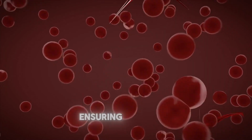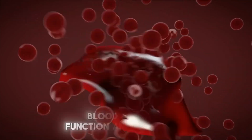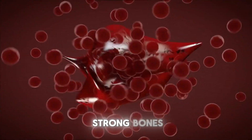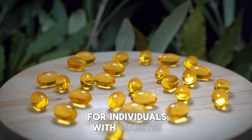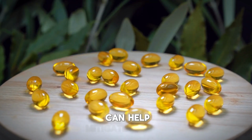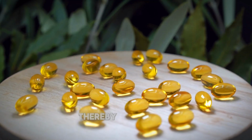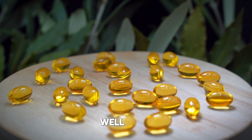Conclusion: ensuring sufficient intake of vitamin K is crucial for maintaining proper blood clotting function and promoting strong bones. For individuals with diabetes, incorporating vitamin K-rich foods into their diet can help mitigate the risk of both clotting disorders and bone-related complications, thereby supporting overall health and well-being.